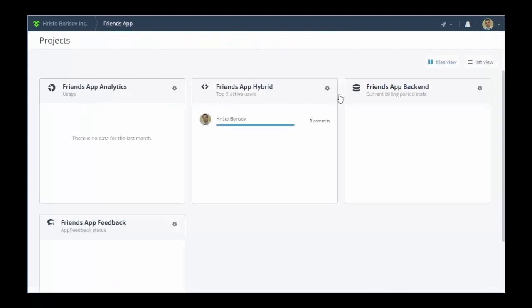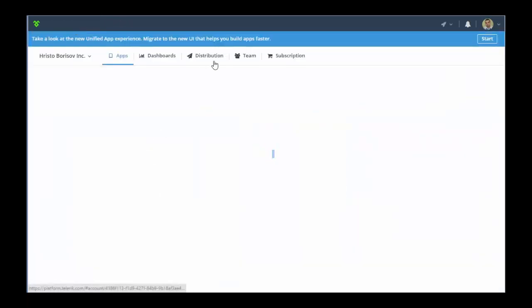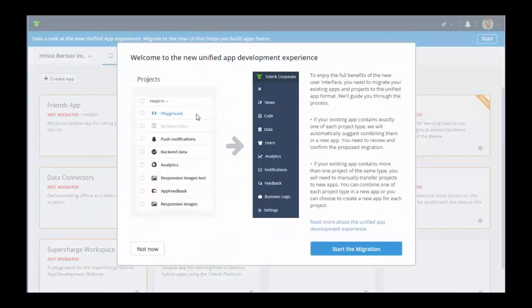So before we actually start the migration process, let's take a look at an existing application that is not migrated. This is the typical application that we have today in the Telerik platform. Those are 4 different project types: feedback, analytics, app builder, and backend services that are pretty much a composition of your app today. You can start the migration to the new user interface either from the start or from the migrate button here. So let's start the migration process for this specific app only to illustrate the new experience.